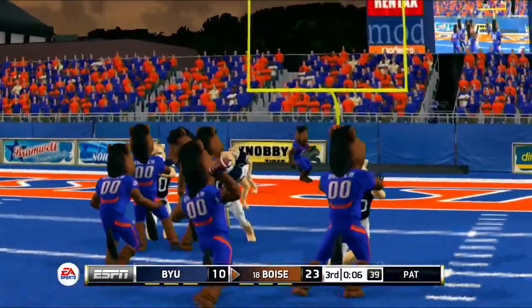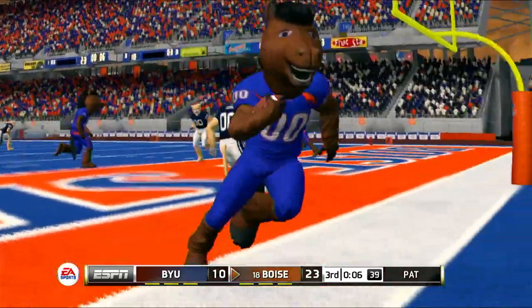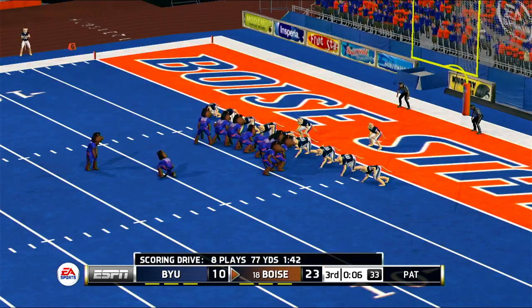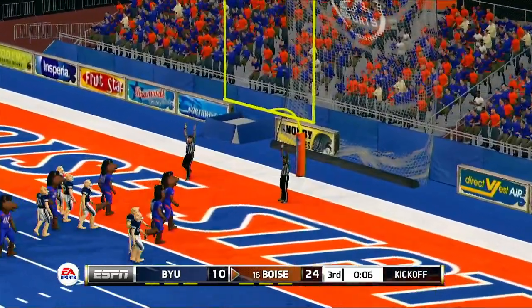That was a well-drawn-up play for the wideout. Yeah, they saw something upstairs. It led to a touchdown. You can thank the play calling there. Very impressive. Once he gets those jets on, there wasn't going to be anything that could stop him. And he tacks on the extra point.